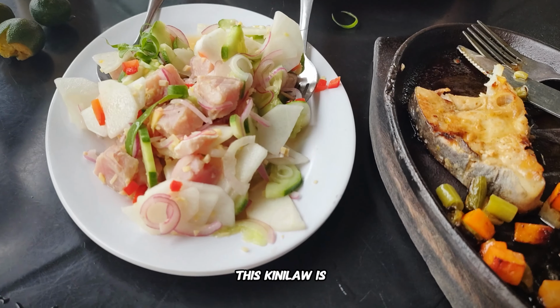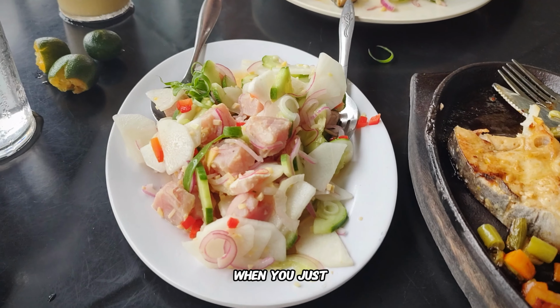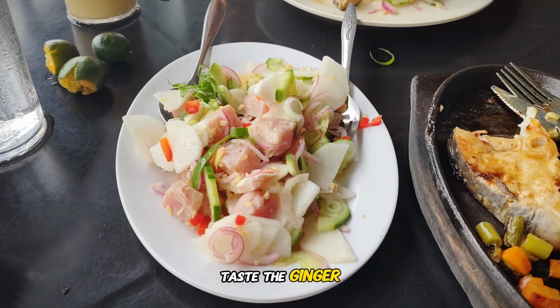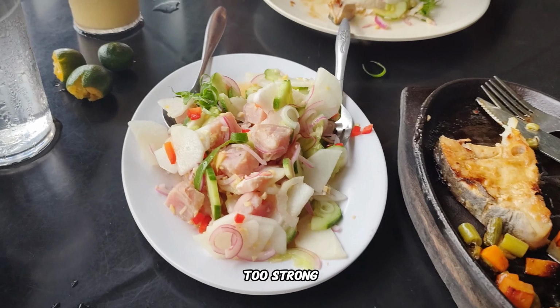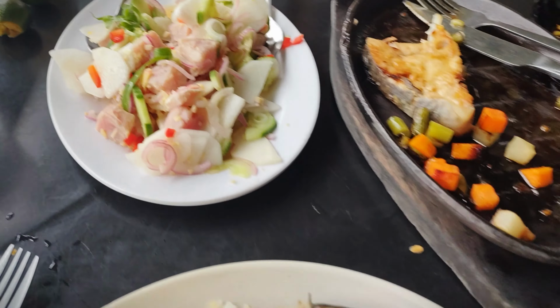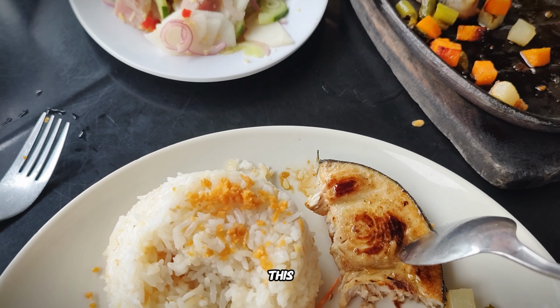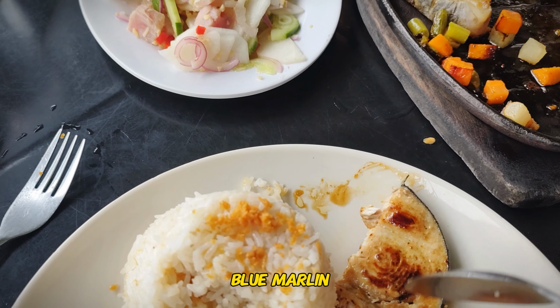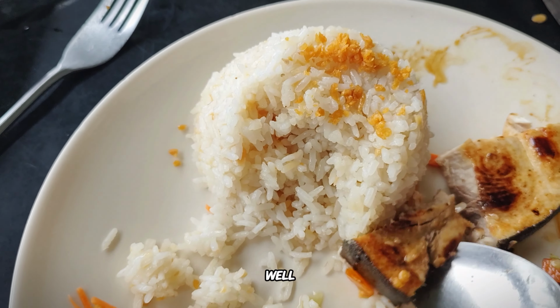This kinilaw is one of the better ones. Really nice, subtle, and you can just taste the ginger. Because sometimes the ginger's too strong, or another bit's too strong. And the garlic rice here seems better. What did I say this was? Blue Marlin. Blue Marlin, that's nice as well.